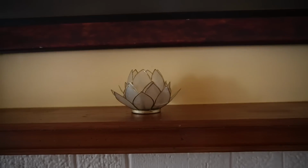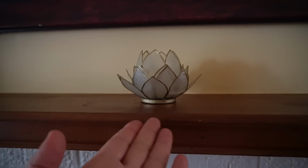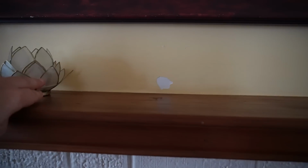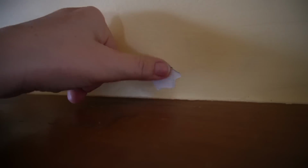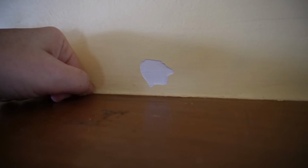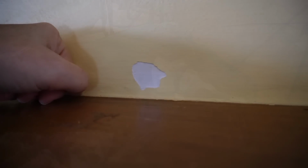So let's start with this one here. This is my mantle, you've seen it. And I have this thing here, which doesn't really make sense. Well, it's there because of this. And yeah, the 3M little hook thing just took out a whole portion of the paint and the plaster, so that needs to get fixed.